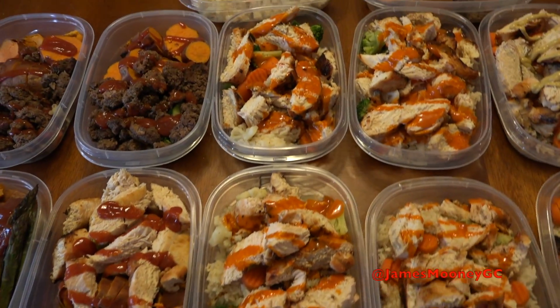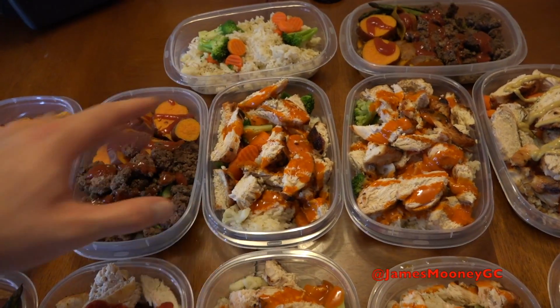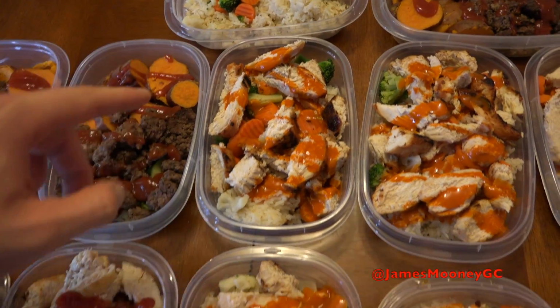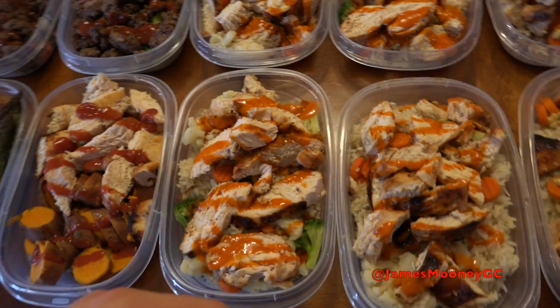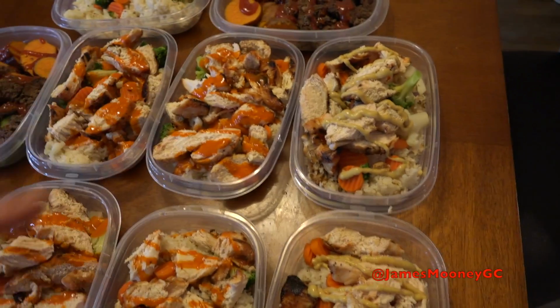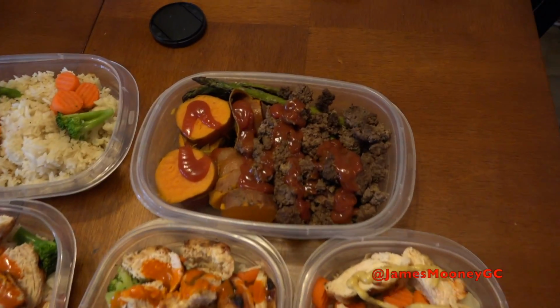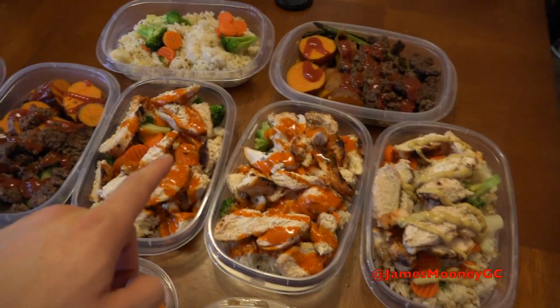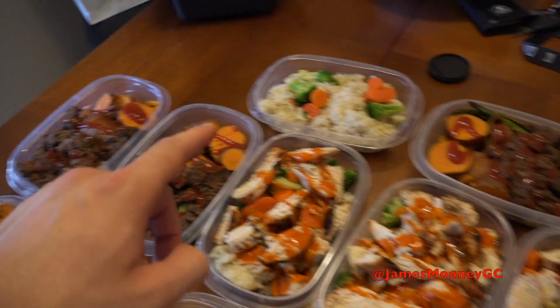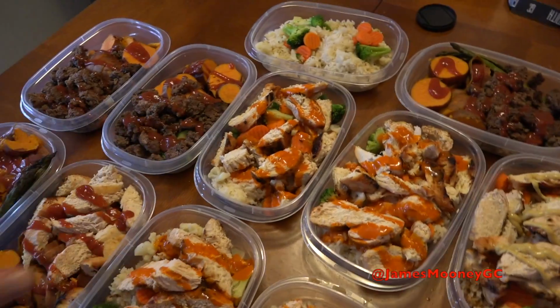And then these ones are 350 grams of jasmine rice, 8 ounces of chicken and veggies underneath with a Sweet Baby Ray's buffalo wing sauce. And then these ones are the same except they have the honey mustard on it. And then more ground beef with sweet potatoes and asparagus. And so that's 8 ounces, all of this is 8 ounces of meat per meal. The sweet potato is 350 grams and the jasmine rice is 350 grams. And all the veggies equal out to about 80 grams per meal. So these are some pretty big, hefty meals.